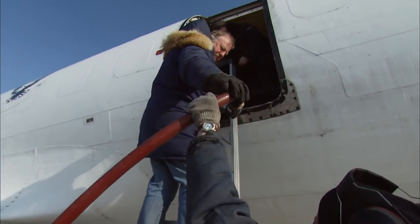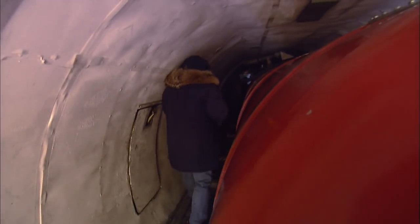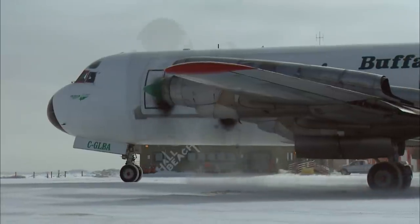The tanks are filled with a total of 12,000 liters of fuel. Everybody's on board? The Electra is ready to make the first of many fuel deliveries. Start number one, please. They told me that the weather's good. They're not actual weather reporters over there. We don't have any people that can give us a real official observation. But they say the weather's good, it's flyable. They know what we need to get in there.